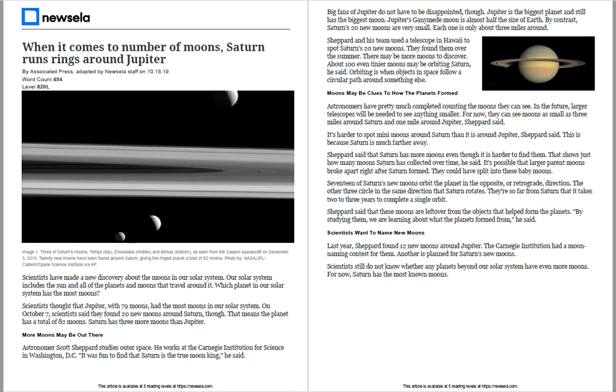Scientists have made a new discovery about the moons in our solar system. Our solar system includes the Sun and all of the planets and moons that travel around it. Which planet in our solar system has the most moons? Scientists thought that Jupiter, with 79 moons, had the most moons in our solar system.